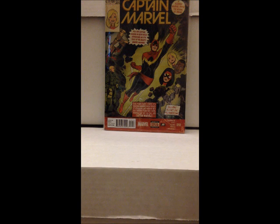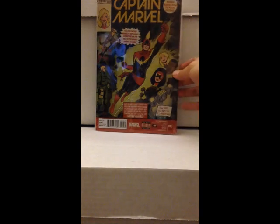Captain Marvel number 100. It's just, they're combining all of her previous series, Ms. Marvel, and then Captain Marvel Volume 1, and then this volume, number 2. The story didn't really hit me too much. I really just got it because I like the homage cover. Yeah, that's about it.